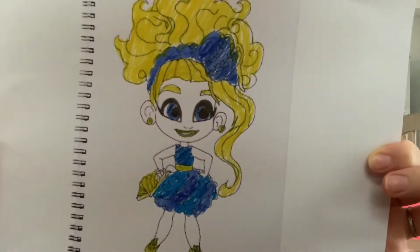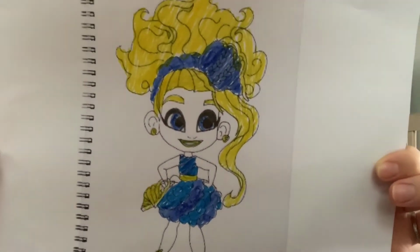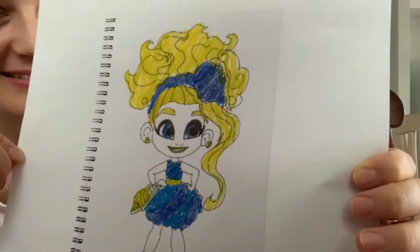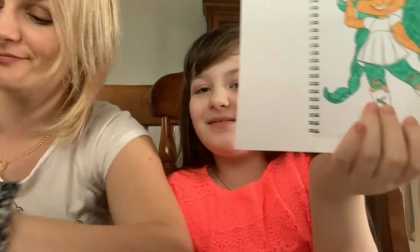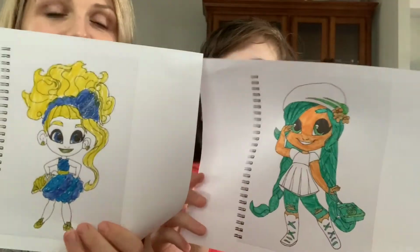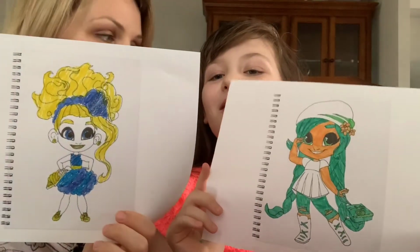It's not that pretty. I guess yellow lips or blue lips isn't that pretty, but that's all I have. Shall we? Those were the best ones at home.